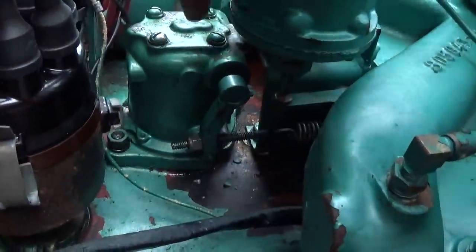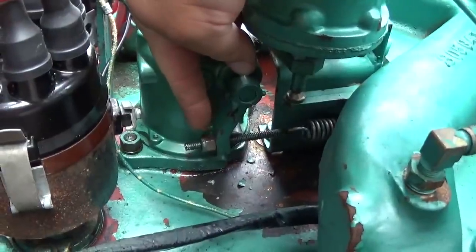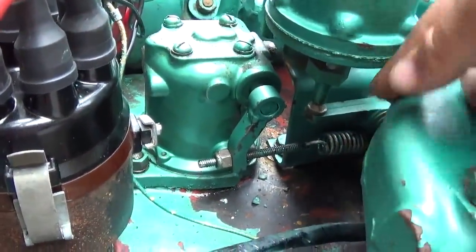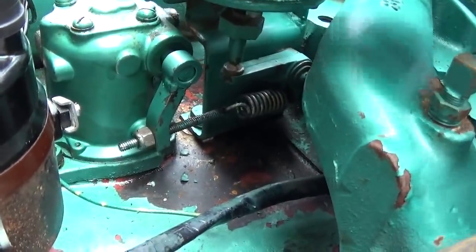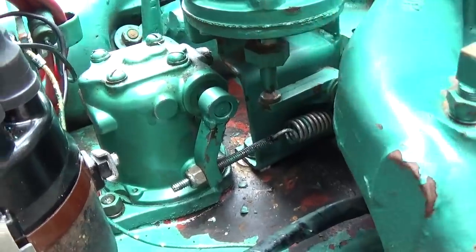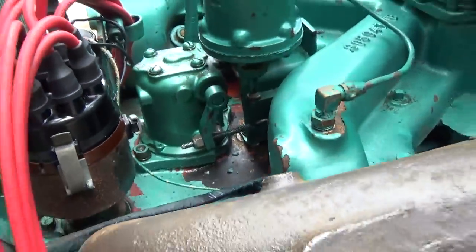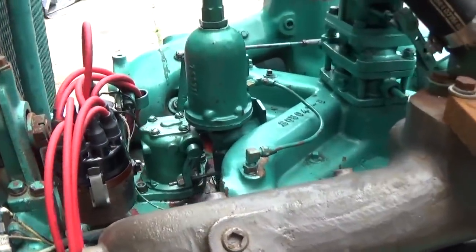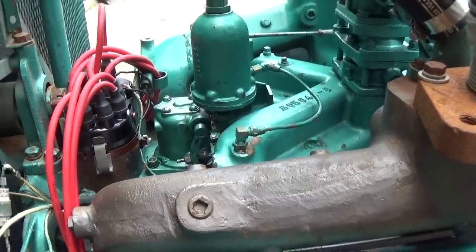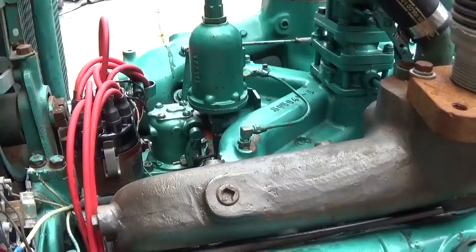This is the actual speed adjustment right here. That nut on that threaded rod attached to the spring, and that spring is attached to a lever arm which actuates the vacuum booster plunger, or the diaphragm. We'll go into that more in a second. Tried everything I could to get the thing running right, and it just would not maintain a speed. It would continue to overspeed.